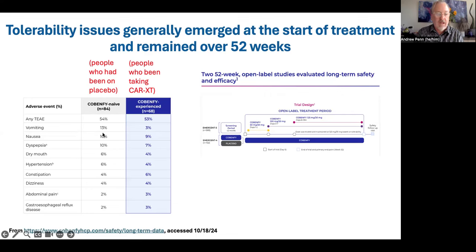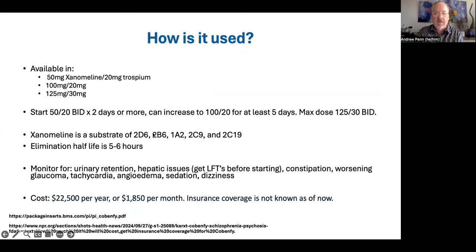So this would seem to be the kind of things that we're going to be warning people about as they start this medication, particularly GI stuff, nausea and vomiting, dyspepsia, which is just upset stomach, right? And then the anticholinergic things from dry mouth, constipation, things like that. But it seems like once you've been on the medication for a while, those things become less of an issue. I think that's what we can glean from this information.